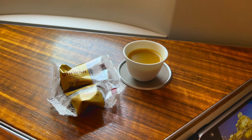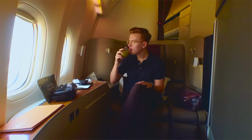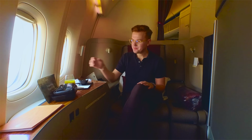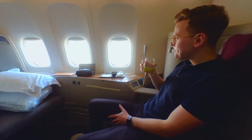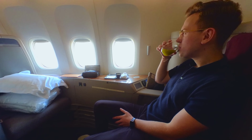The attention to detail among Qatar Airways crew is incredible, and they kneel in almost every interaction with you, which is such a lovely premium touch. They also took the chance to hand out my amenity kit, the hygiene kit, and my pajamas. We'll take a look at all those and the menus after we've departed.